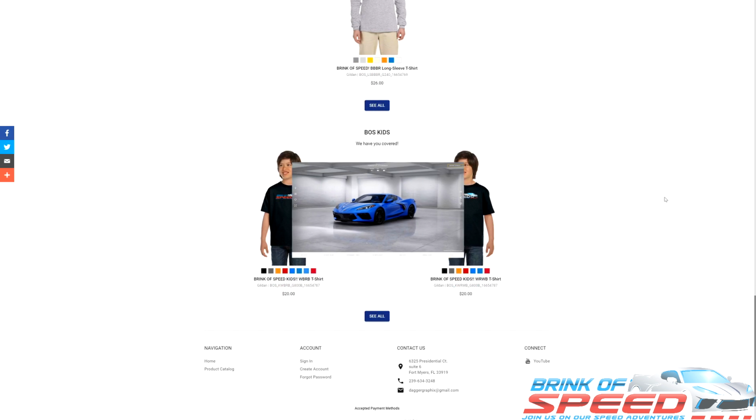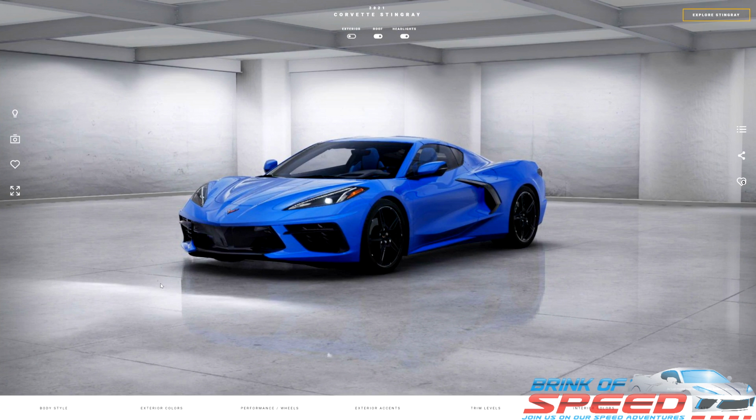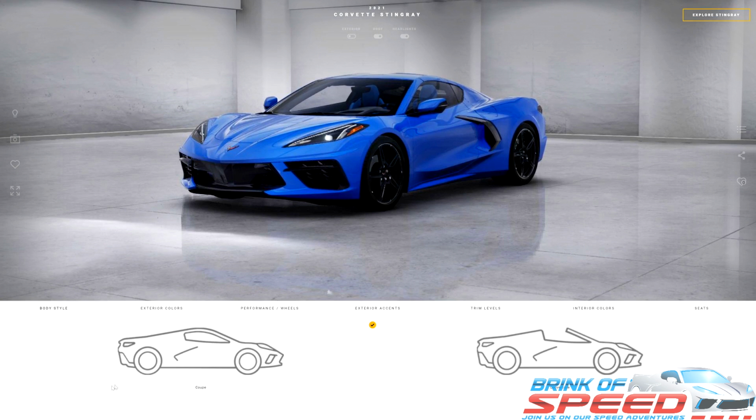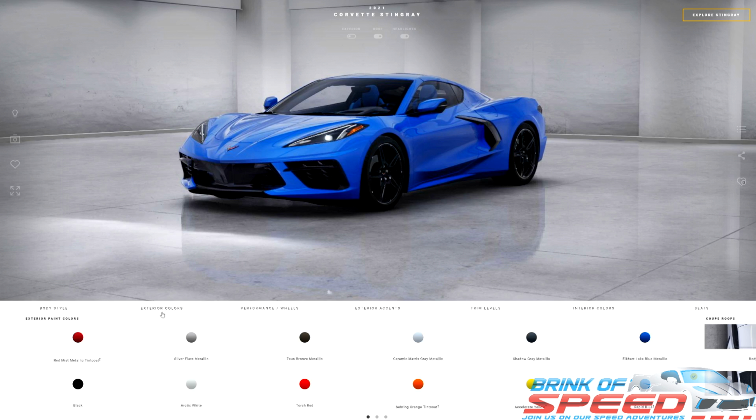Okay, so the first thing we have to do when we come onto this build site or design site is we need to go to the coupe and make sure it's checked, and it is, so we've got a coupe pulled up. And then we will go to colors.